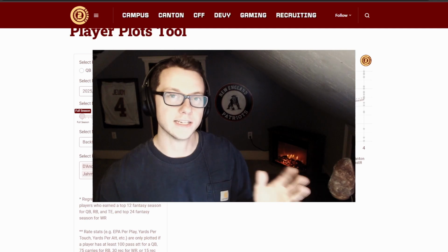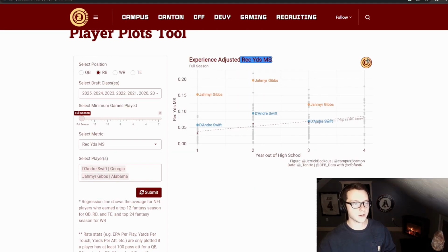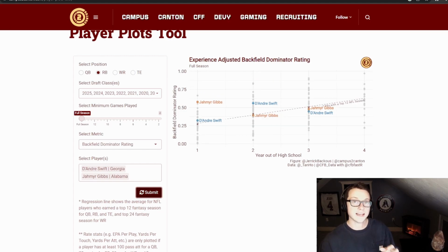So we're going to go ahead and dive into their receiving and running profiles. So first up, we have receiving yard market share. So this is how many receiving yards this player had in relation to the rest of their team. Jahmyr Gibbs dominated all 3 years. He's definitely more dominant as a volume receiver, but I think they were used in a very similar way. This next stat is a little bit closer.